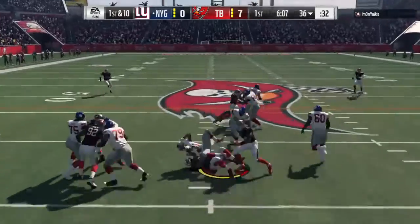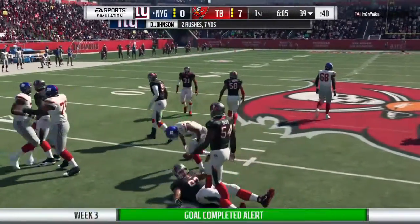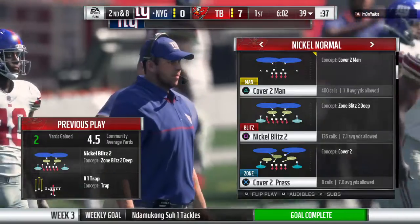Fourth down. A first down carry here for Johnson. Looking for an opening, not much there. He'll get it to the 39. 2 yards on the carry there.